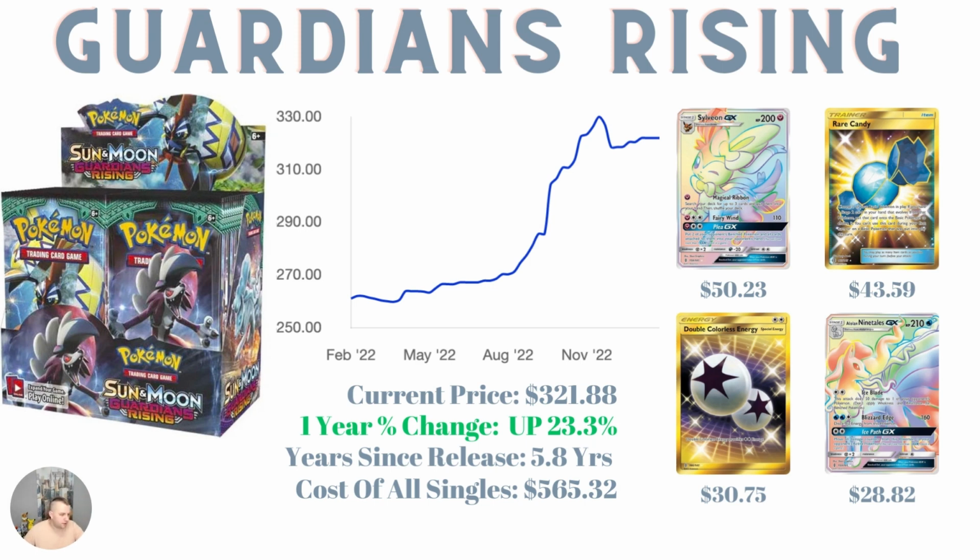Then we have two of these Trainer and Energy Gold cards, $43 and $30, and then we have the Alolan Ninetales GX sitting at $28.82. I really like that Ninetales. Actually, I like the design of the GX Rainbow cards. I think they look awesome.